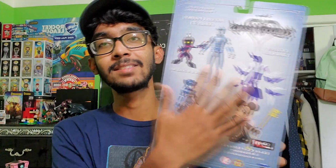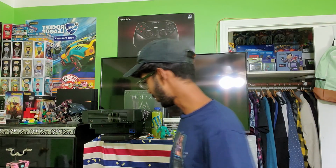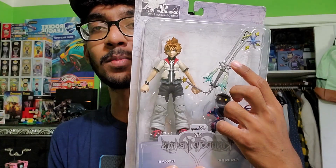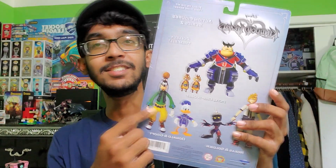But yeah, that's some of the other collectibles that you could also find. We got that. We also got Roxas and a soldier. Pretty cool. Now that's a pretty dope Keyblade. Not as dope as Aqua's. That's probably my favorite Keyblade, but yeah. We got Goofy, and we got this guy. That was bad. That was bad, guys.